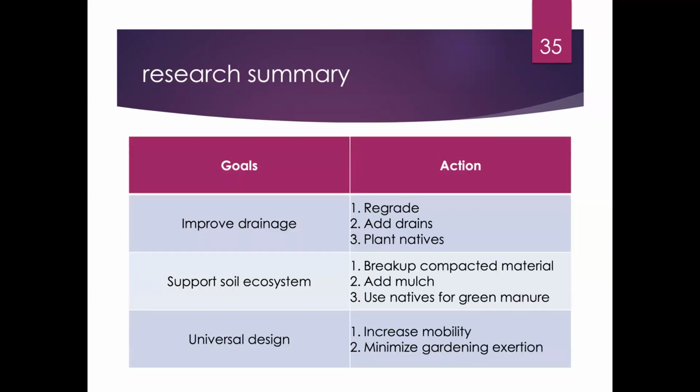Okay, so what is the summary that I learned from all of my various types of research? I realized that I had three major goals, which were to improve my drainage, to support my soil ecosystem, and also to support universal design. So I had a bunch of action plans. As you can see, there's a bit of overlap in a couple of them.